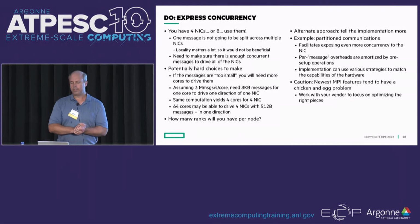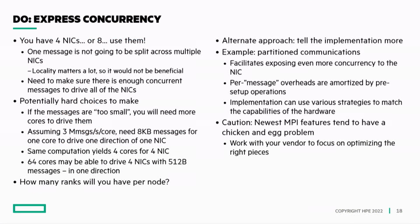Do express concurrency. So these systems, you've got 4 or maybe 8 NICs. The problem with 4 or 8 NICs is that, generally speaking, you're not going to split one message across them. So if you only send one message, you're only going to use one NIC. And that's going to waste a whole bunch of your bandwidth. So do express enough concurrency. There are other slides where, if I get the chance to make the point, I will point out how you actually need even more concurrency, because you need more cores driving the network depending on your message size.